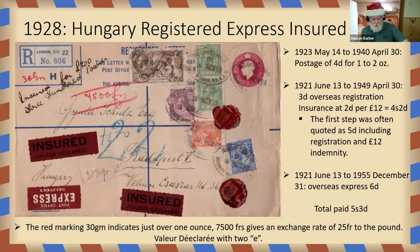Oh yes, the other nice thing about insured mail is it's fairly easy to figure out what it is, because you will typically see the 30 grams and a value in French francs on the cover. So that gives you the exchange rate between pound sterling and silver francs, which are both sterling currencies, so that exchange rate is fairly constant until things change. And 30 grams tells you that it's just over 1 ounce, so it's a 2 ounce cover. And it's surface mail, and it's got the nice George V seahorse definitive. Always nice to see the high values on cover.